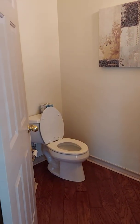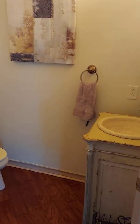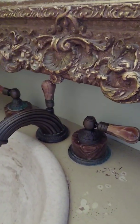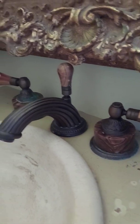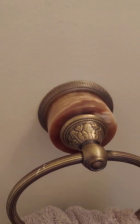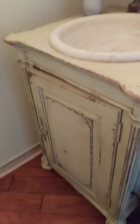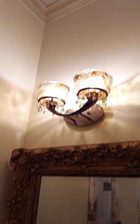So here we have a half bath to service all of downstairs, except for the master bedroom. And this is really cool. I saw this when I came in here earlier. These handles and the areas around the taps and the faucets are made of something that's probably like a jasper, but it's actually real stone. And we have the antiqued sink pedestal here as well. Nice light fixtures and the tall ceilings in here.